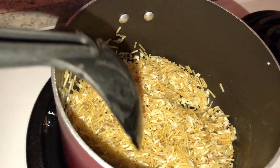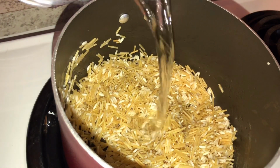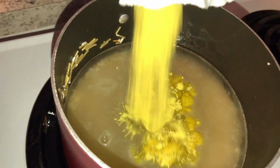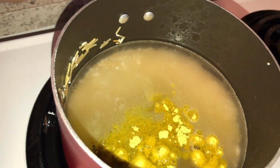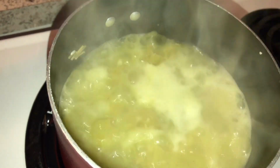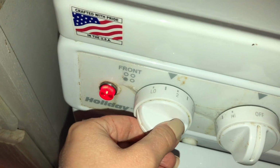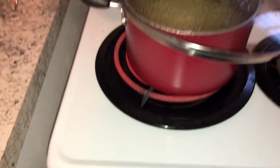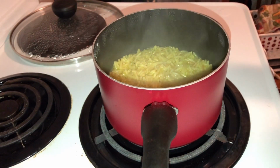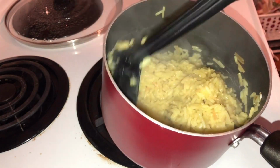So now I'm just cooking that whole entire box of rice. Just like with the macaroni, I'm going to cook the whole entire box at one time, but I'm obviously not going to eat it all at one time. I'm going to split it between a couple meals. Okay, so it says to cover, reduce heat to low, and simmer for 15 minutes. So we're going to cover, reduce the heat to low, and we will check back in 15 minutes. I think I'm going to split this four ways.